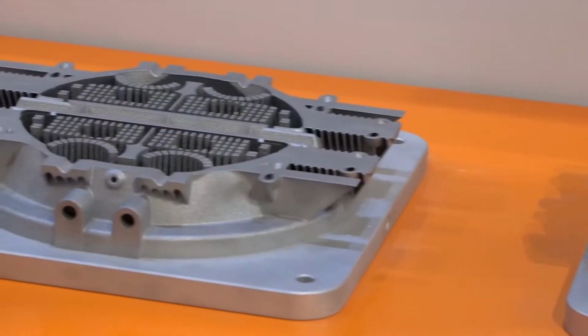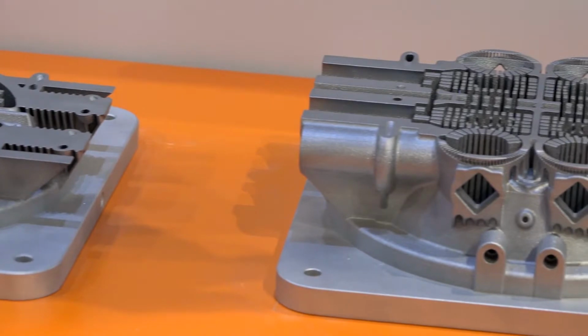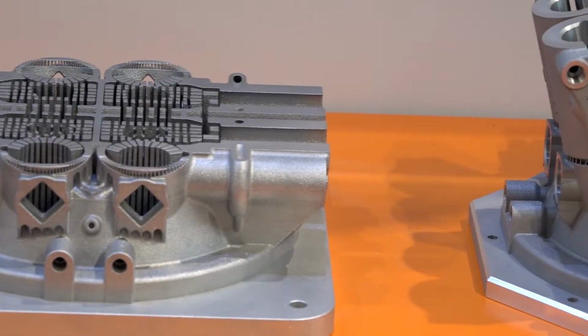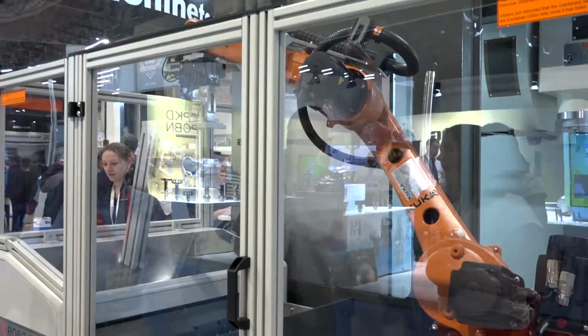Stuart, I'm going to say the obvious. Everyone thinks of you guys, Renishaw, CMM metrology. Correct. What are you showcasing here? We're showcasing our additive manufacturing division. We've been in additive manufacturing since 2011 now. What we're showcasing on here is actually what you can do on a machine with a single laser in 19 hours, a double laser in 19 hours, but on our new machine with quad laser, in 19 hours you can build the whole part.